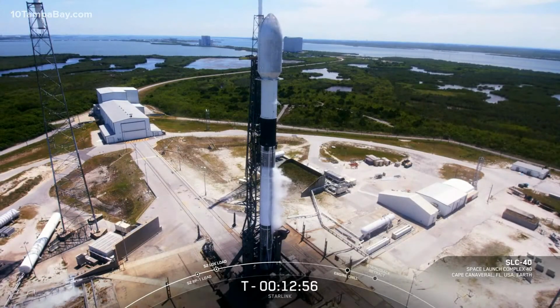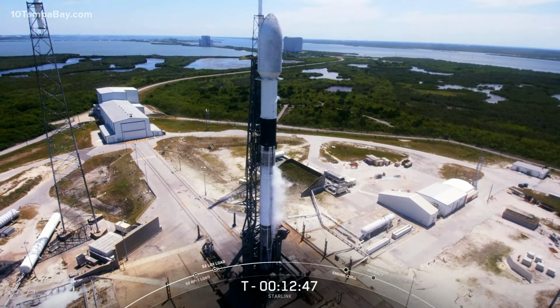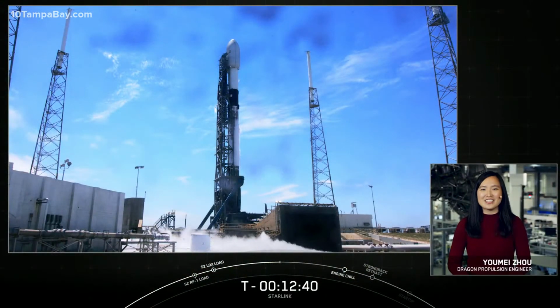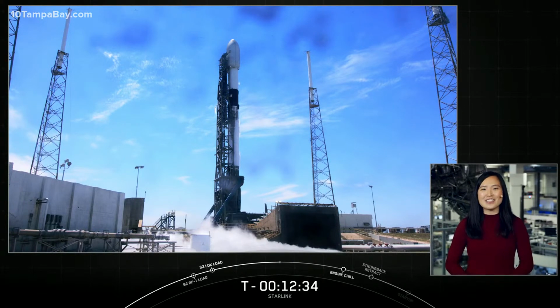Good afternoon. It's Wednesday, May 26th, and on screen is a live view of Falcon 9 as it awaits its 2:59 p.m. Eastern Time launch from Space Launch Complex 40 at Cape Canaveral Space Force Station. My name is Yomei Zhou, a Dragon propulsion engineer, joining you from our headquarters in Hawthorne, California. You're watching a live webcast for the 13th Starlink launch this year and 29th to date.